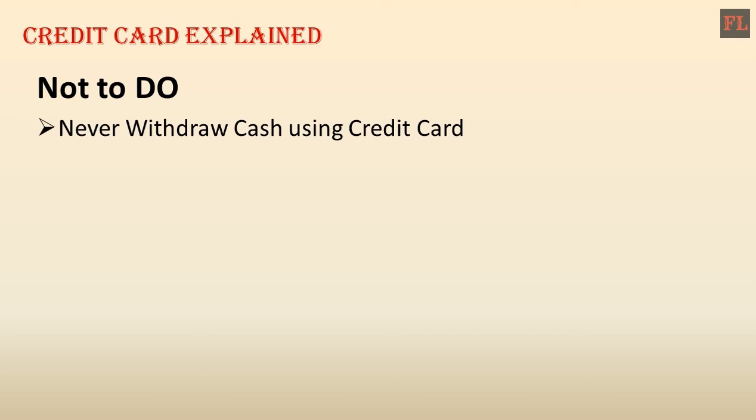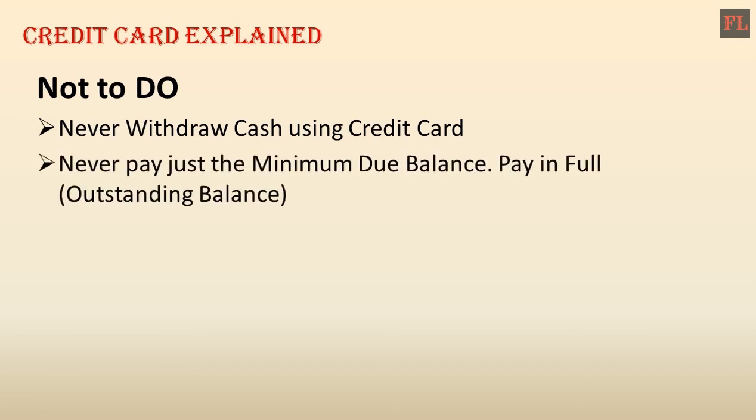Never pay the minimum due balance. Credit card companies give you the option of paying the minimum balance on your monthly bill, but if you are not aware, you will have to pay interest on the remaining balance amount, which ranges from 15% to 35%. If you feel that you can pay the minimum balance and keep your credit card active and be the happiest man in the world, get ready to pay interest on the remaining amount that you did not pay on the last day. Pay your balance in full.